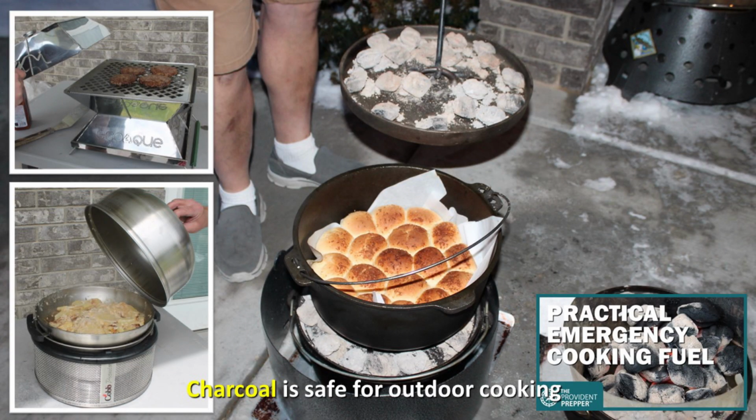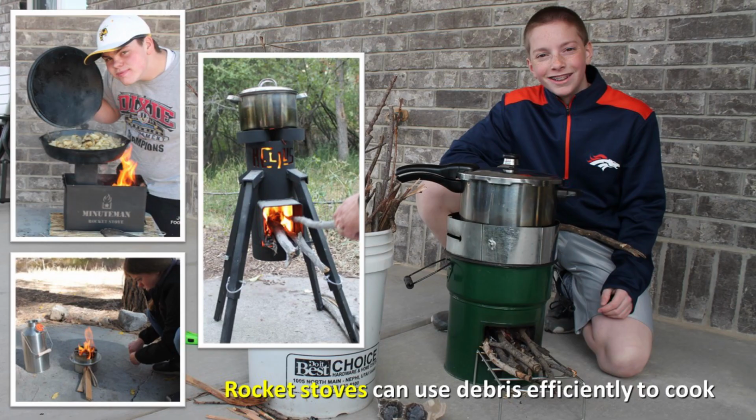Now, because it's summertime, we are going to be cooking outside. Any cooking that's going to be done is not inside the house. And charcoal is a really great fuel because it stores very safely and it's not very expensive, right? And you get a lot of BTUs in that little tiny brick. We also like rocket stoves because they efficiently use fuel to cook your meals.